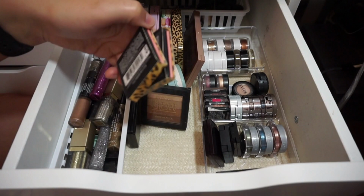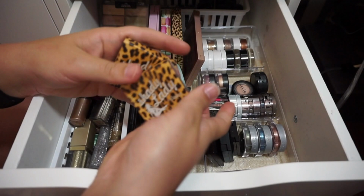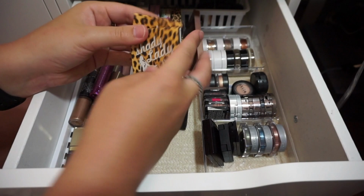I've got a couple of eyeshadows from The Balm. These are the Shady Lady eyeshadows. This one is in the shade All About Alex, which is a really pretty moss color. And this one is in the shade Racy Casey, which is a beautiful burgundy shade. So I'm going to keep both of those. But again, move them.